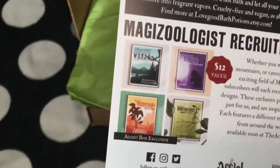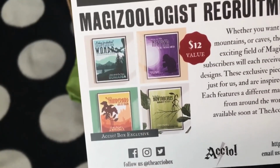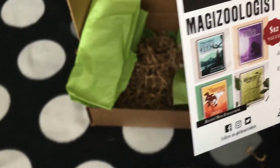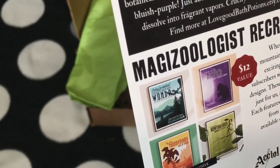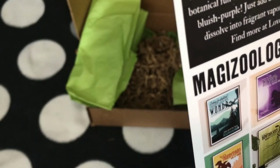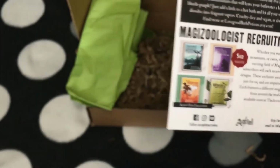And oh, we could have got one of these 4 printouts here. See if I can make that clear for you guys. And could have got, oh, I can't even read that. I see Niffler, I see Bowtruckle, I see Thunderbird, and WONDR, Romania. So, yep, that was the box.